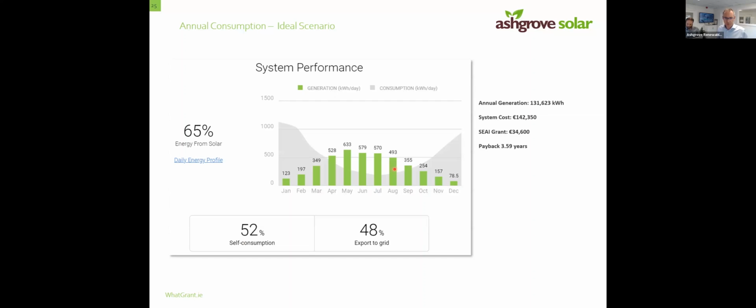That's obvious, right? So we're going to get paid for it, but maybe at half of the price that we'd be buying it at. And you can see here, our self-consumption has gone down to 52% and our export is 48%. Our payback, by the way, is still not catastrophic. It's 3.59 years. So that's still good.